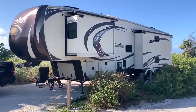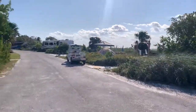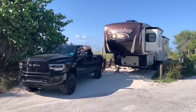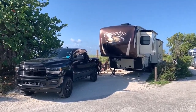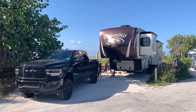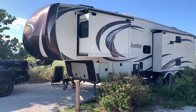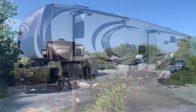If you have a shorter rig, site 13 has a full Atlantic view. That site won't work for me because my fifth wheel, that'd be a tight squeeze. But if you have a smaller rig, site number 15 is a premium site, preferred site here at Curry Hammock State Park Campground. And I'm not sure whether I got that last number right, so it is site number 13 was that last site. Site 13.